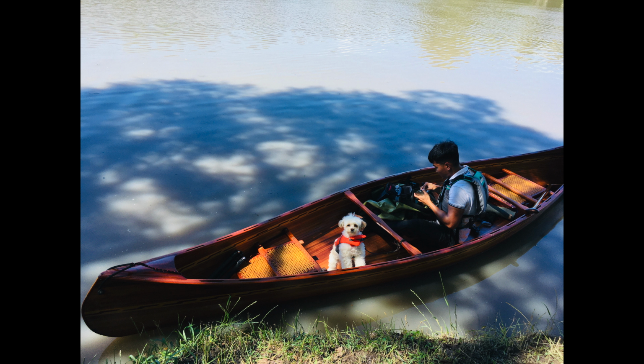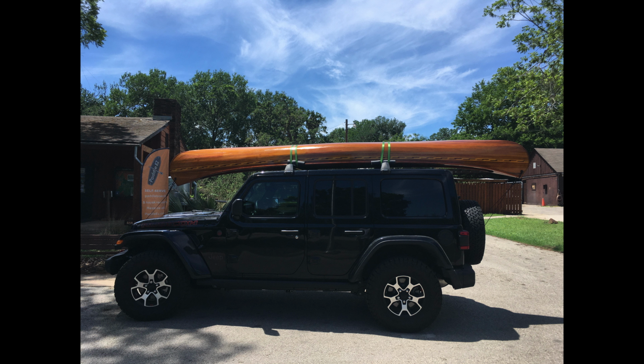But when I got to my parents' house, I noticed that it was impossible for me to load the canoe on top of my Jeep all by myself. Luckily my dad was home, so he was able to help me lift it up. And remember, the Kenosha is a huge boat for one person. It's 19 feet long. After I got everything on top of my car and secured, it was about noon when I was ready to head out to the state park.